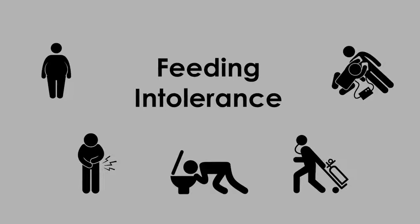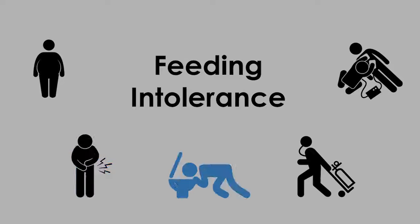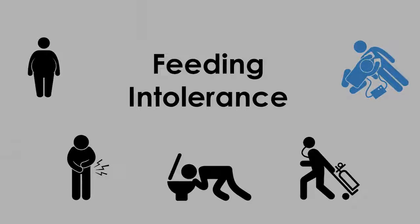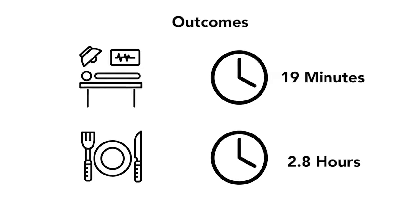Feeds were held if the patient became intolerant, which was defined as abdominal distension, abdominal discomfort unrelieved by pain medications, emesis, respiratory difficulties, or hemodynamic instability. Overall, they found median operative length was 19 minutes. Median time to initiation of feeds was 2.8 hours from arrival on the floor.